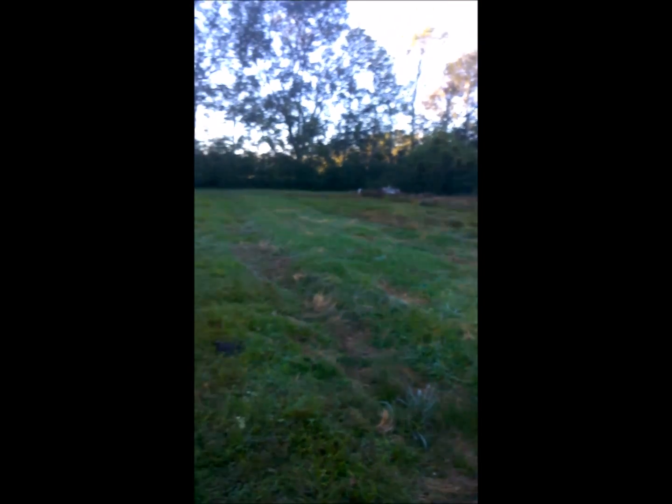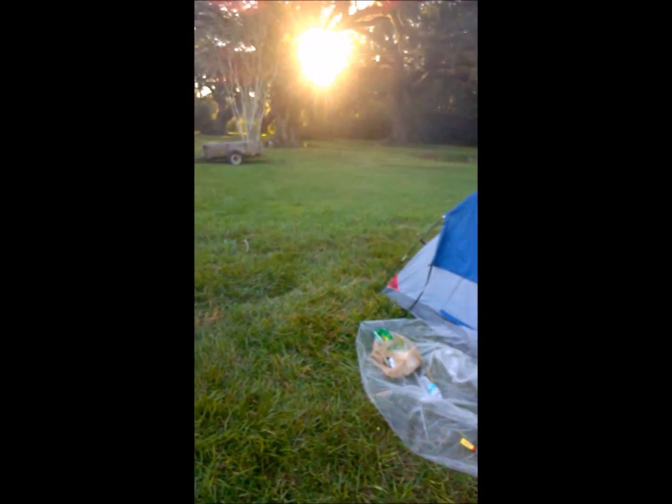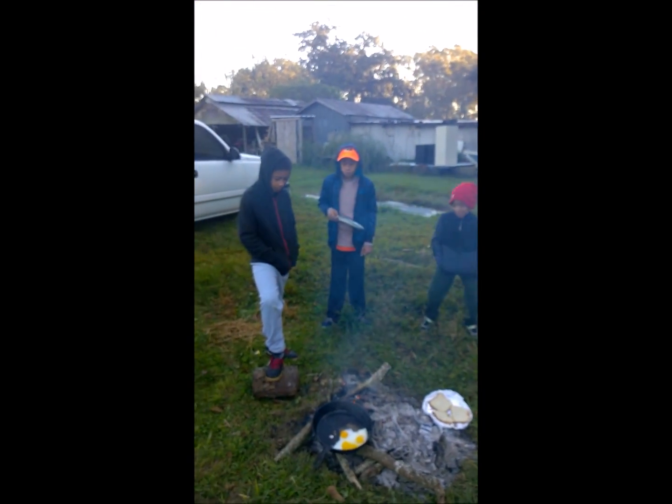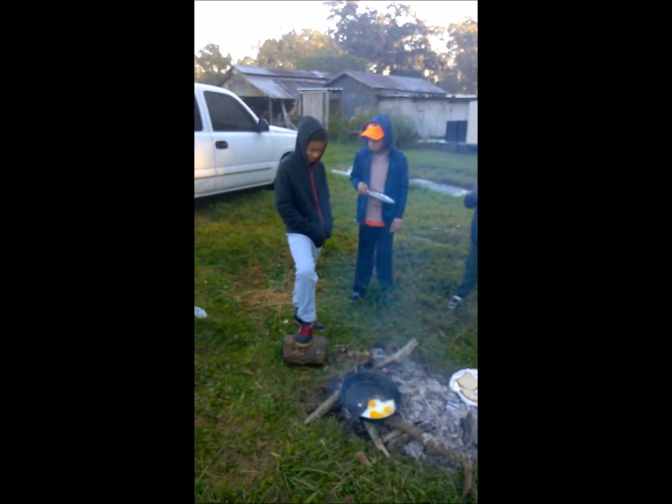We used our 4-person tent last night in the yard. Got really cold though, around 45 degrees and damp. But we stuck through and made it, right guys?